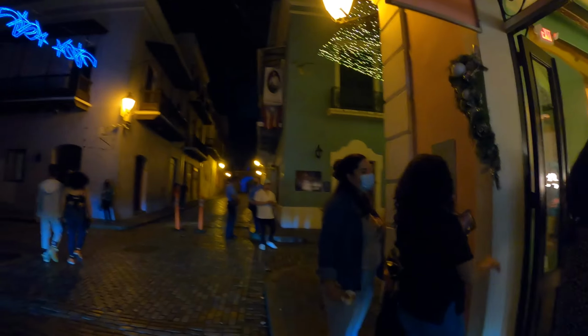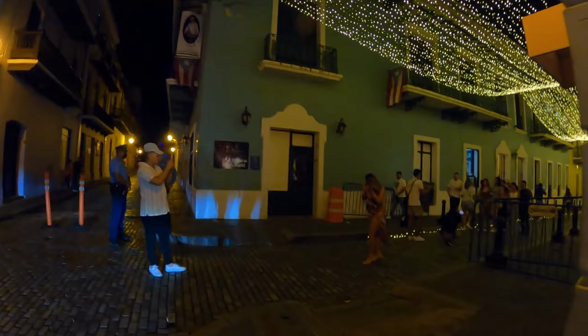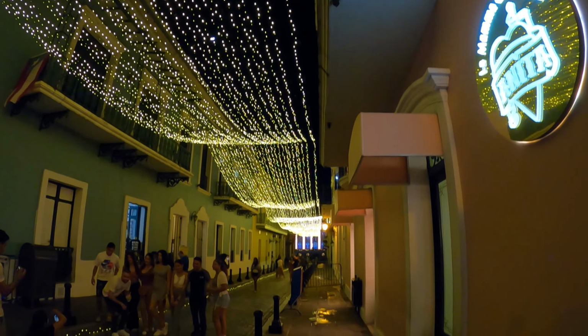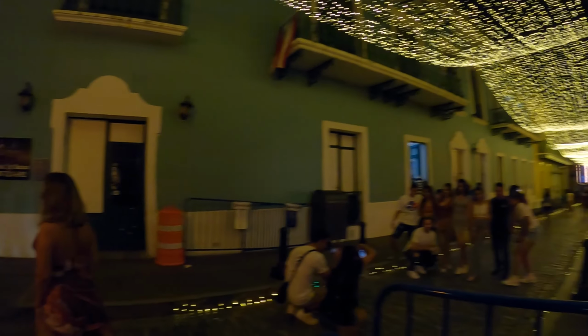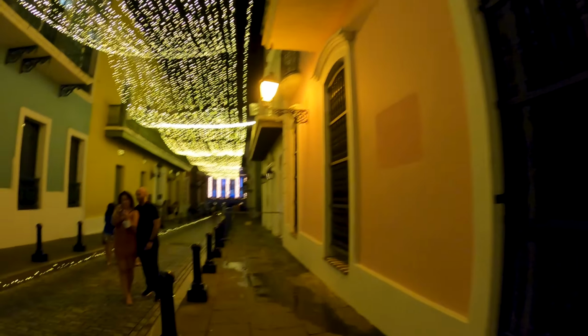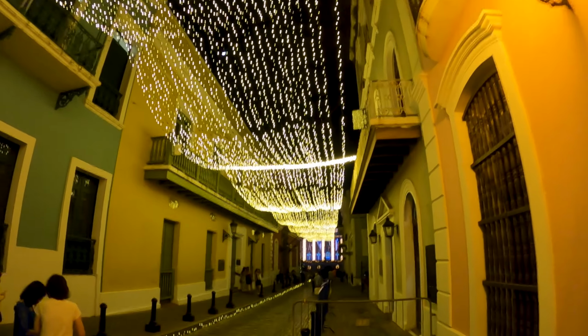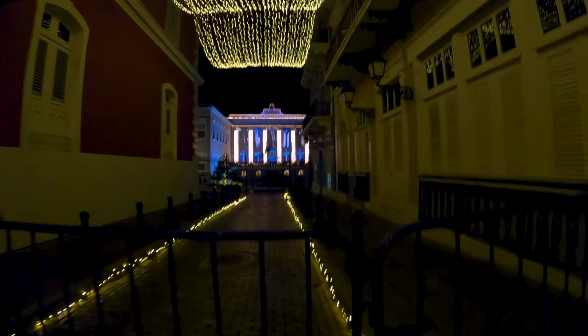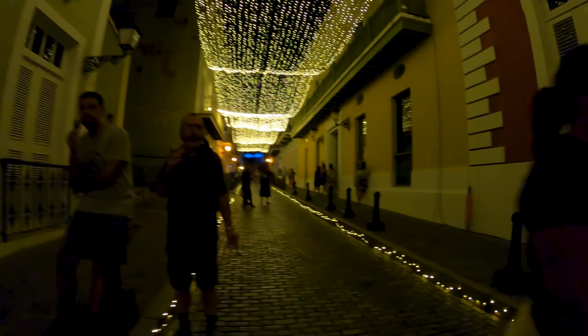Oh, there's a huge line. Oh, wow, look at this. But this is the street of the Fortaleza. The Fortaleza is right at the end. Okay, now let's go get the ice cream.